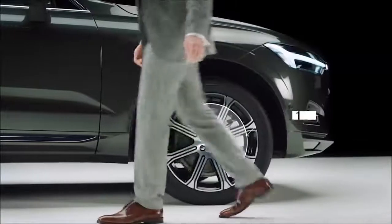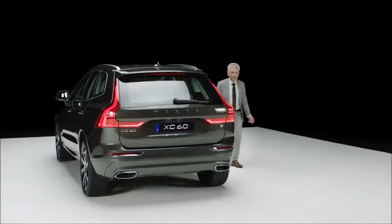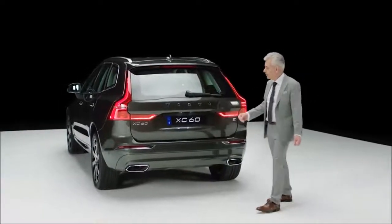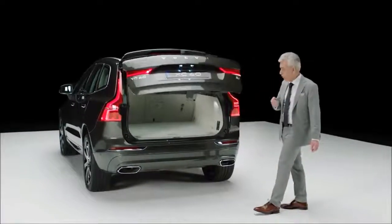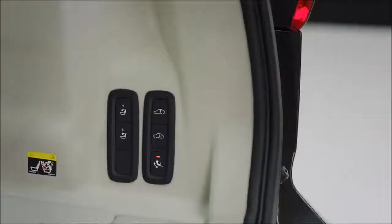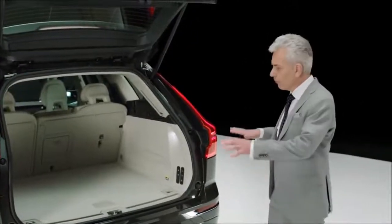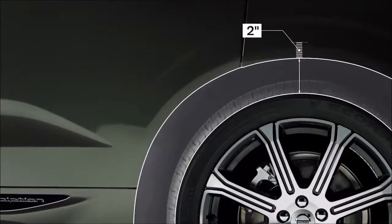Wheels go from 18 to 22 inches with a wide range of unique rims. The beautiful sculptured rear lamps are also full LED. The power-operated tailgate can be controlled by moving the foot under the rear bumper or by your remote key. The rear seat backrest can be folded from switches on the right side panel. On cars with air suspension, you can lower the rear floor 2 inches to make loading of goods easier.